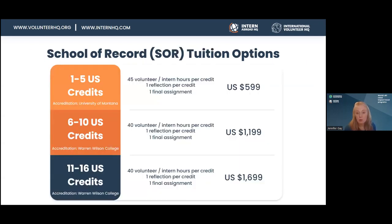The way our School of Record options work is you choose how many credits you are eligible for and how many credits you need. And you can enroll in these different options, either 1 to 5 credits with our accreditation through University of Montana, or 6 to 10 or 11 to 16 through our accreditation with Warren Wilson College. Those are all universities in the United States that have been accredited and have scrutinized the curriculum that you would be going through in your coursework to be able to award that credit.